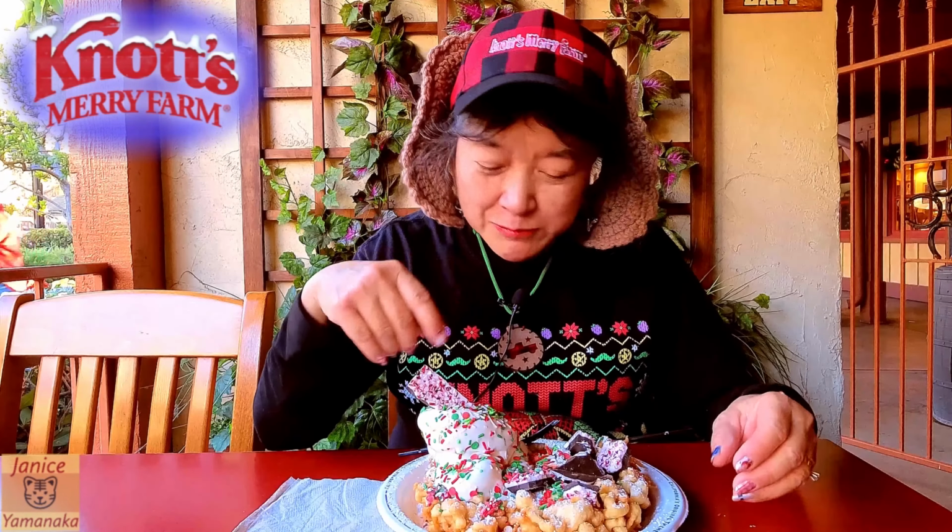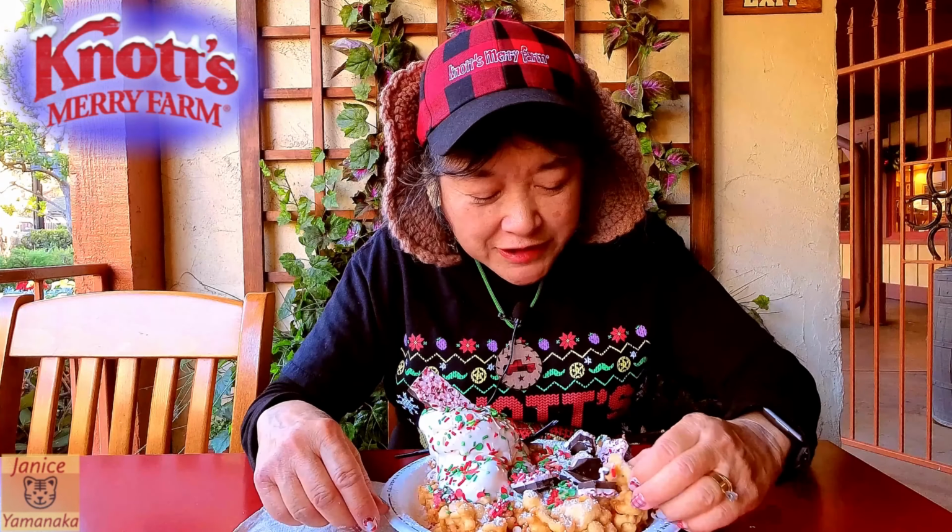The funnel cake is actually warm. So if they didn't just make it, they made it fairly recently. It's nice and crispy on the outside, a little bit fluffy on the inside.